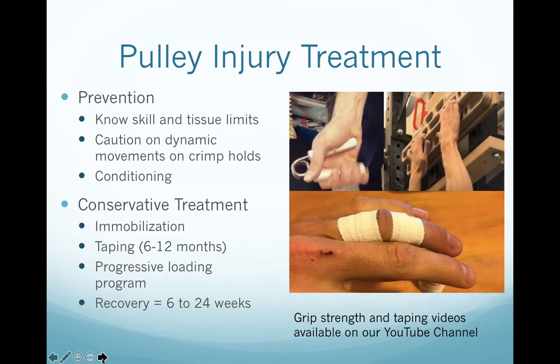Again, ask yourself, what did my climbing look like over the last month? Is this week's climbing a small increase from that one month average, or a large increase over it? The closer you are to that large increase, the higher your risk is going to be for an overuse injury.